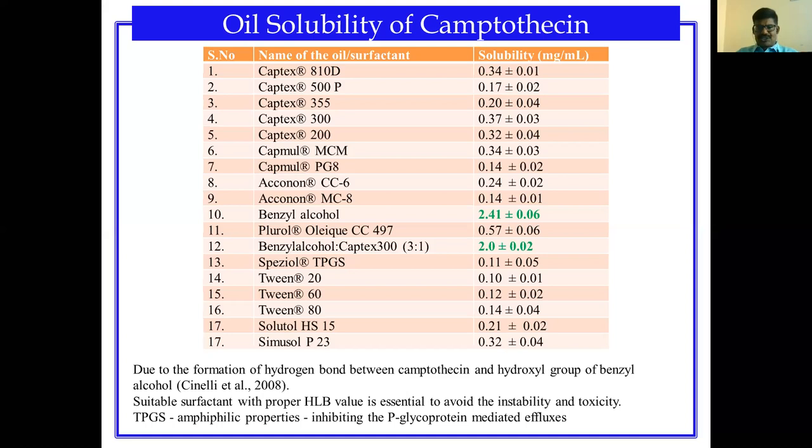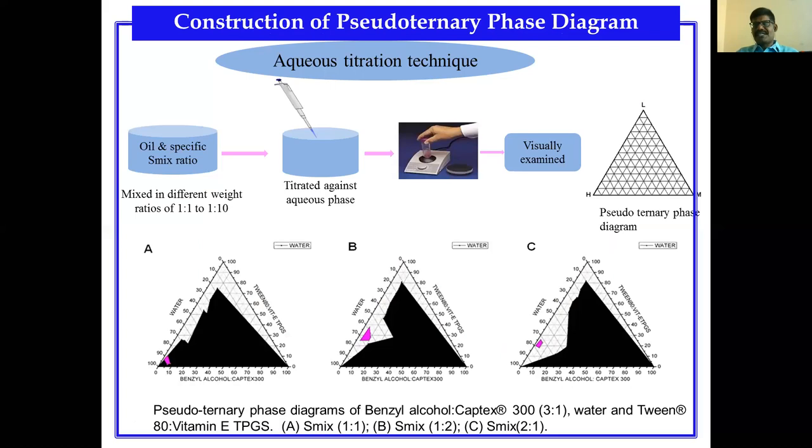This oil solubility was determined in different oils. The results show that benzyl alcohol as well as CAPTEX 300 offer higher oil solubility. So instead of using benzyl alcohol as such, we determined the oil solubility in a combination of benzyl alcohol and CAPTEX 300. We found that benzyl alcohol and CAPTEX 300 at a ratio of 3:1 shows better oil solubility. So this combination was taken forward, and we utilized it along with Tween and vitamin E TPGS as a surfactant mixture to make the nanoemulsion formulation.